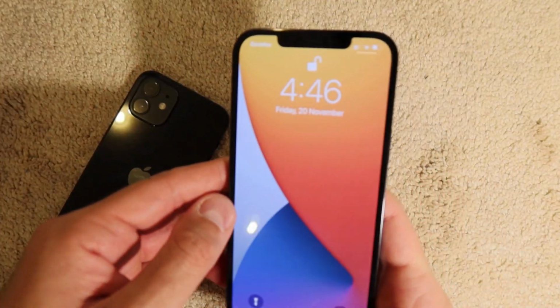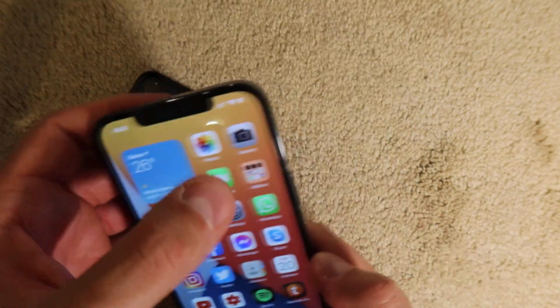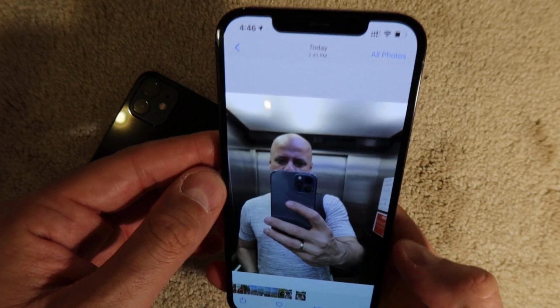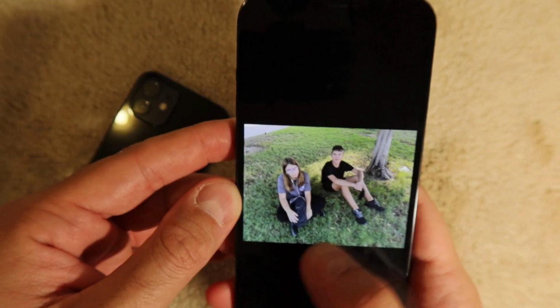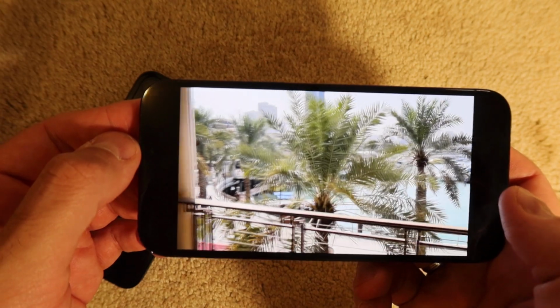The biggest improvement here for me as a regular user is the camera, which is pretty awesome. It has Dolby Vision and Dolby Sound in the video modes, which works pretty great, and the photos are amazing, and the portraits are pretty cool, and all these photos have really high quality.